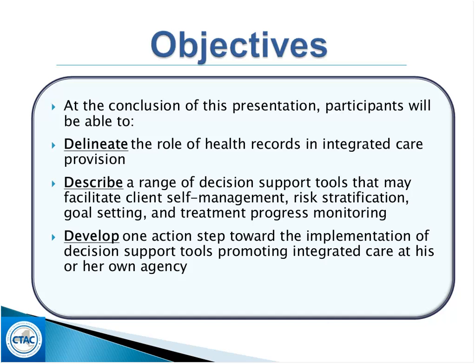And so what we've tried to do is use our EMR, and before we had our EMR, we used paper records to help clinicians with these decisions. Our goal is to use these tools to facilitate self-management, to stratify risk so that we know which clients are high risk and who needs more care, to help clients make goals that are both person-centered and relevant to their physical health, and to monitor treatment progress. So we hope that by the end of this presentation, you'll be able to think about one action step towards implementation of a decision support tool promoting integrated care at your own agency.